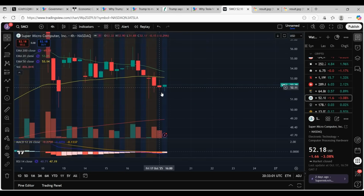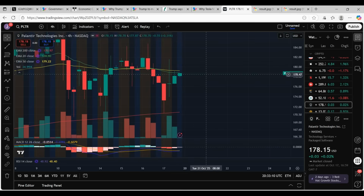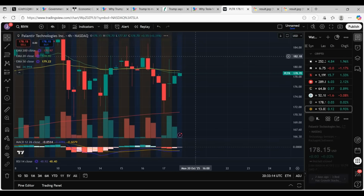On Supermicro, we're forming a double bottom here. I'm looking for a test of 53.1 to 53.68 tomorrow. We'll see if that breaks, but there is upside potential for a bounce based off technicals. On PayPal, we need to hold above 179.2. If we do, we're looking for 182 next.